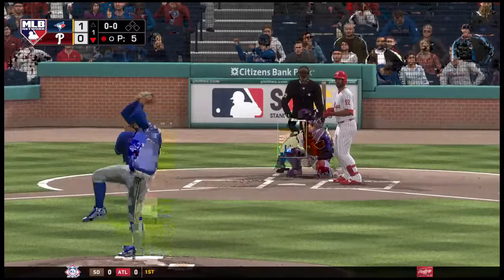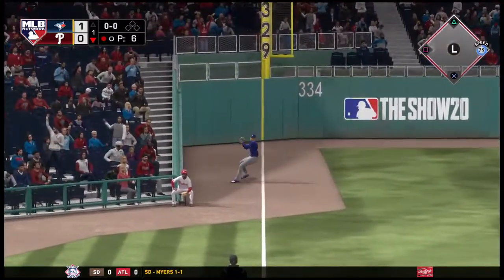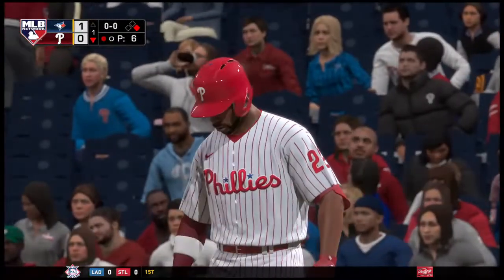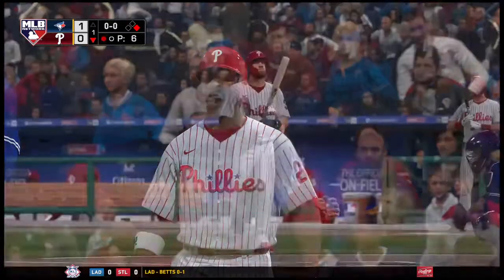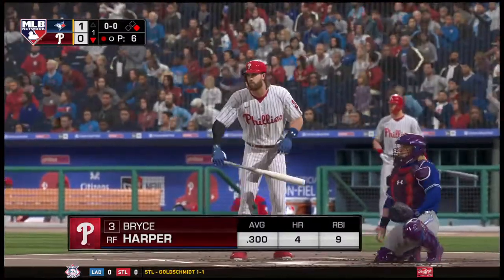Next hitter to dig in will be Andrew McCutchen. Swing and a line drive. That gets down, and he's got himself a base hit. Batting third, the right fielder, Bryce. So a runner at first with 1 out now, and that'll bring up Bryce Harper.